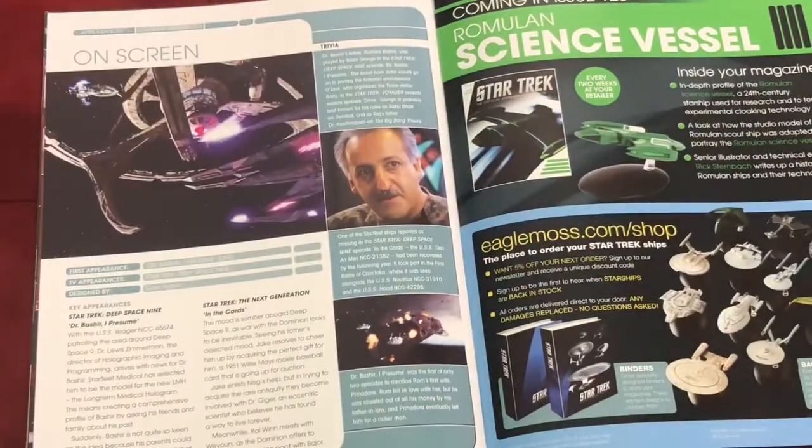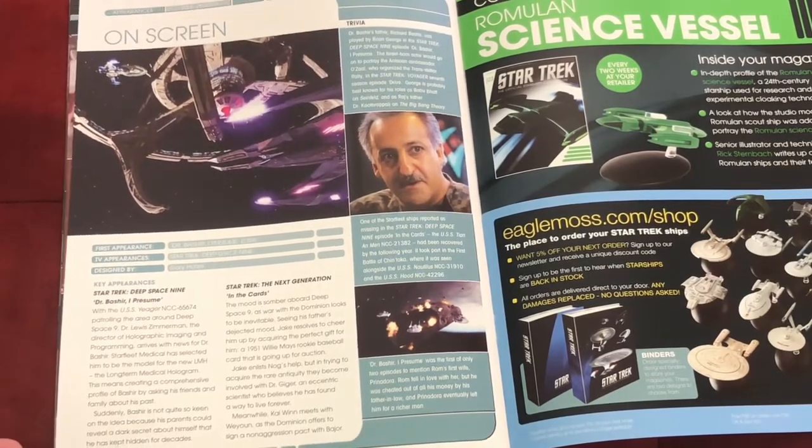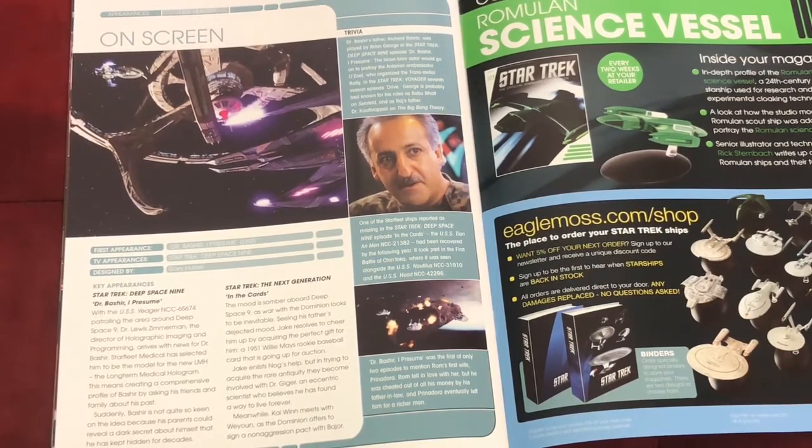And finally, the on-screen appearance page. The first time you actually see it in orbit or hovering is actually in the first episode. Well, not the first episode, but the first episode that it appeared in would be Dr. Bashir, I presume. You just kind of see it hovering as usual. And it was seen once again in the cards. And of course, throughout season 6 and 7, you see the ship just kind of in the background.